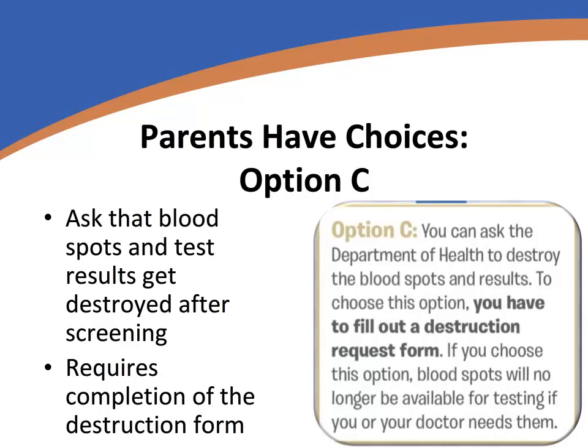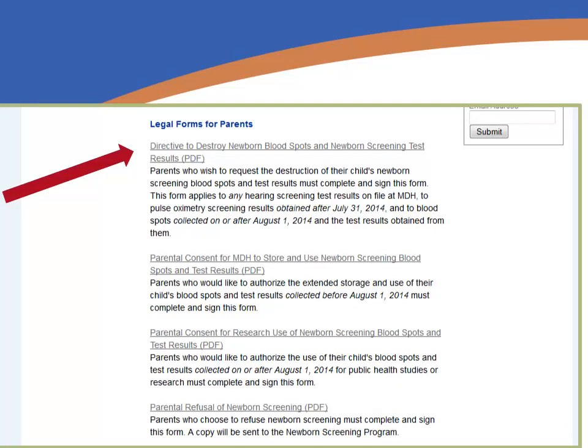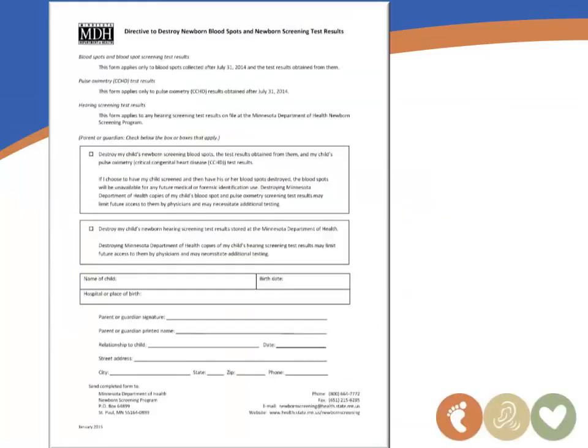Finally, parents can choose to ask us to destroy both the dried blood spots and test results after screening is done. To choose this option, option C, parents must sign a form requesting that this destruction occur. To get to the destruction form, you follow the same instructions as before, but click on the form titled Directive to Destroy Newborn Blood Spots and Test Results. The destruction form looks like this. Again, we recommend having these forms on site by printing some to have on hand or by emailing us for the PDFs.